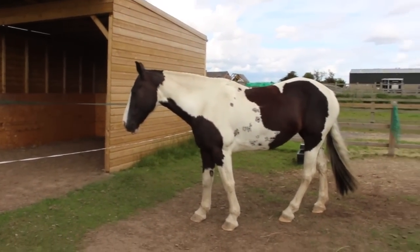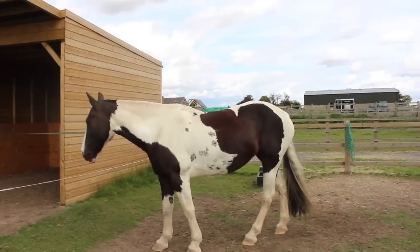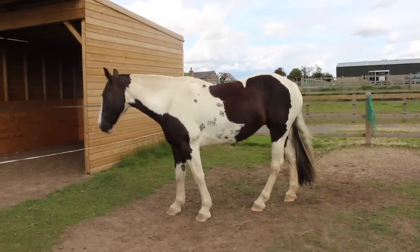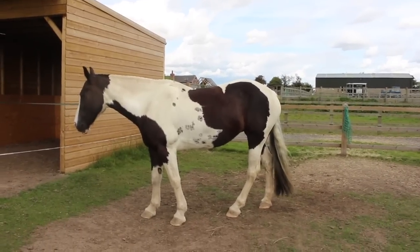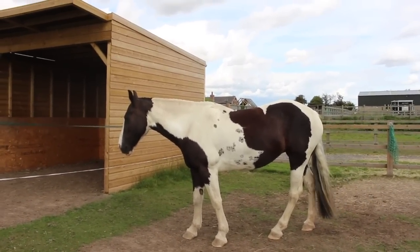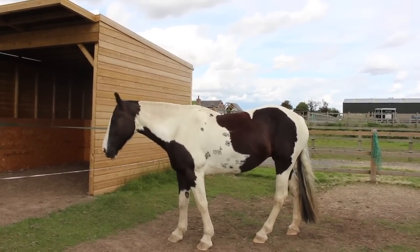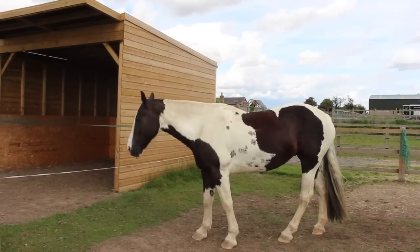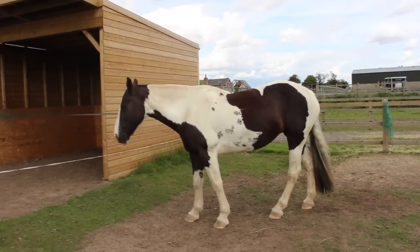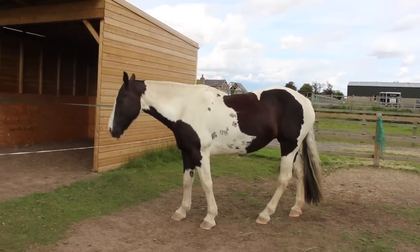So the 4th horse is Lucy. Lucy is an Irish sports horse. She stands at about 16'1" now, and she is 10 years old. So we've had Lucy from being a youngster, and she didn't get a lot of work because she actually injured her knee. So me and my mum have recently been working really hard on Lucy, to try and get her up to the fitness and the standard she needs to be as a 10-year-old. So she is finally coming right.